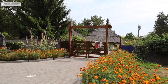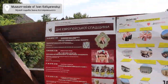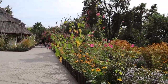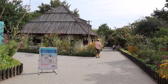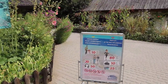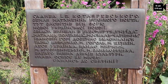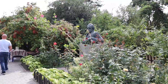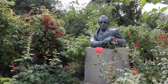Now we're going to take a look at the Ukrainian Museum. This museum wasn't free, it was 10 hryvnia per person, which is 49 cents in US dollars. And to record here, you had to pay 10 hryvnia, which is also 49 cents. This is basically a little Ukrainian village where they show how people live and how they dressed up and also what they had.